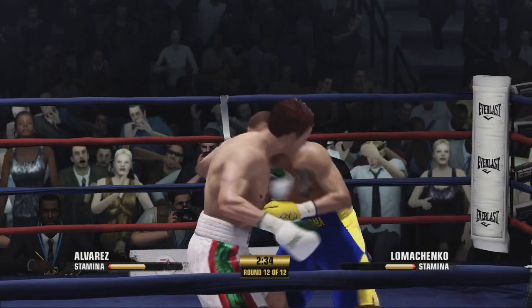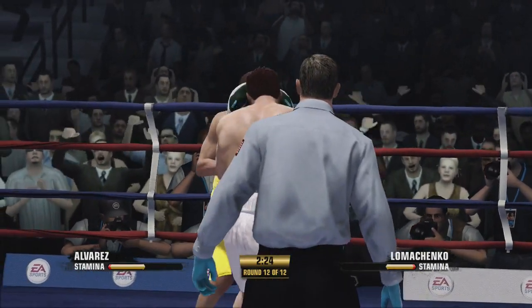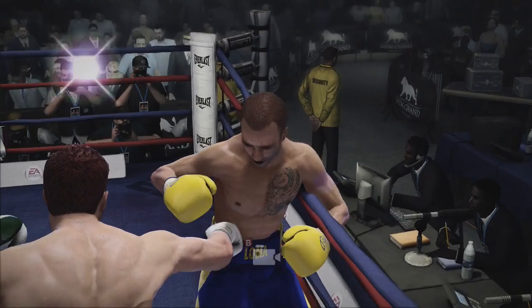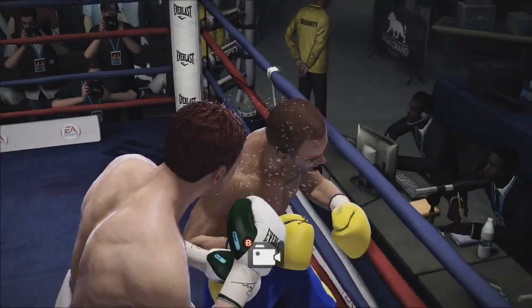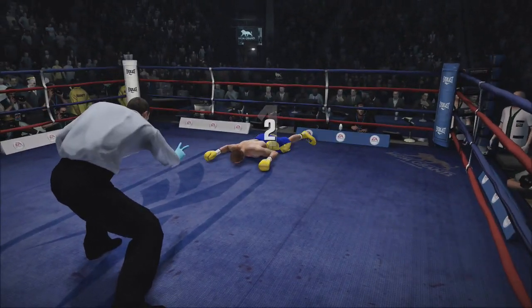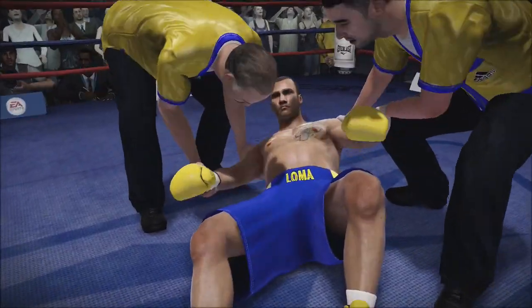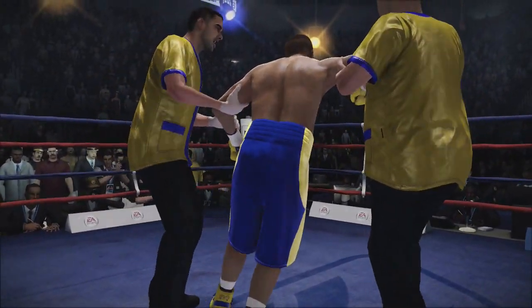He missed with that hook. His opponent wanted the body. He wouldn't give it to him. That's a big right hand there. Big shot there. Once again, he goes down. Can he survive this? Over. Alvarez's hand to be raised in victory. He scores the knockout here tonight.